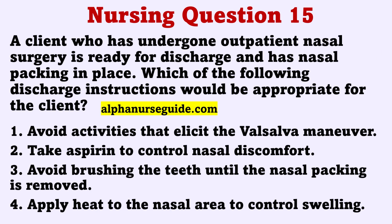A client who has undergone outpatient nasal surgery is ready for discharge and has nasal packing in place. Which of the following discharge instructions would be appropriate for the client? 1. Avoid activities that elicit the Valsalva maneuver. 2. Take aspirin to control nasal discomfort. 3. Avoid brushing the teeth until the nasal packing is removed. 4. Apply heat to the nasal area to control swelling. The correct answer is 1.